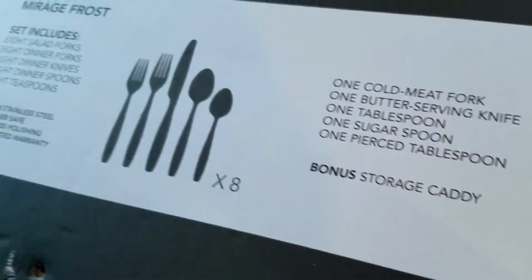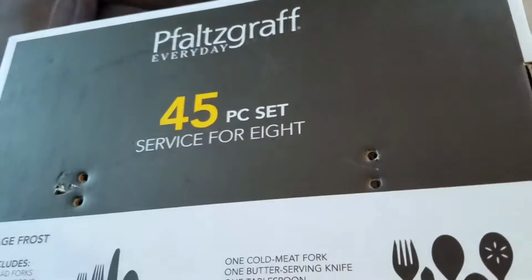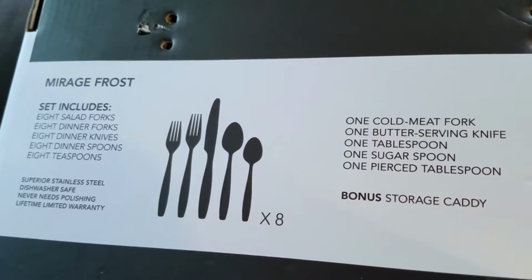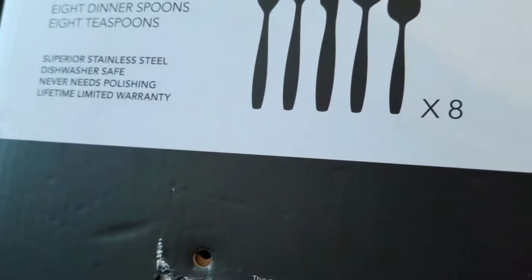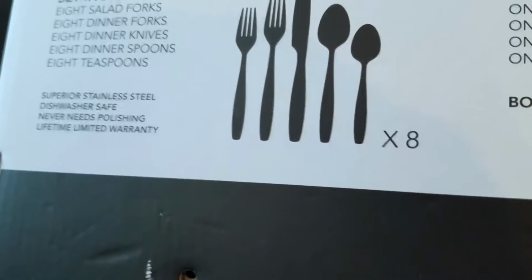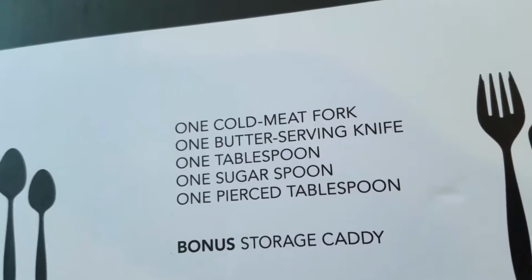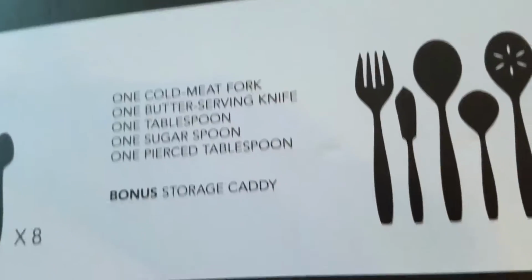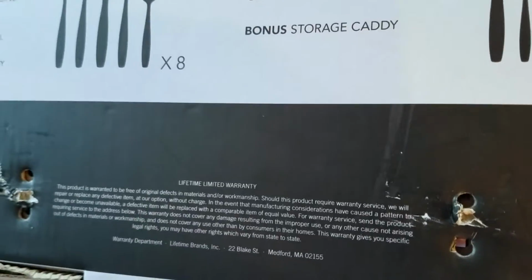So let's flip this over. Oops, I think I just knocked some out. It's okay. This is the bag. A Pfaltzgraff Everyday 45-piece set, service for 8. The Mirage Frost set includes 8 salad forks, 8 dinner forks, 8 dinner knives, 8 dinner spoons, 8 teaspoons, made from superior stainless steel, dishwasher safe, never needs polishing, lifetime limited warranty. It shows you what it comes with, times 8, plus 1 cold meat fork, 1 butter serving knife, 1 tablespoon, 1 sugar spoon, and 1 pierced tablespoon, and then the bonus storage caddy. This shows you the little extra hostess set that it comes with.